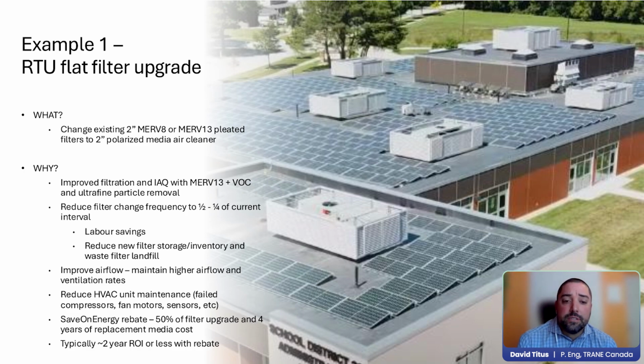Next, of course, is you're going to reduce the maintenance and labor requirements around filter changes. Depending on the school, again, there's no guaranteed rule, but you'll definitely be going to at least half the frequency. It might be even less than that. So if your typical previous filters were being replaced quarterly, a similar polarized media air cleaner might be replaced twice a year, might even be once a year, depending on the school. So you obviously have labor savings as well as a big reduction in filter storage inventory and landfill that's associated with that filter increase.